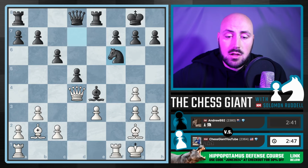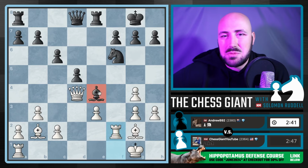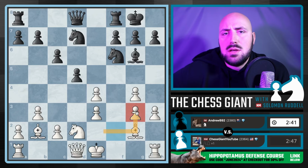Doesn't feel fun. Black stops it. We could lift the rook up to f2 if we want to, or do something like that. But it just feels like this bishop is not going anywhere, and it's really not. So all I have to say, be wary, be cautious of e4 ideas attacking your knight.